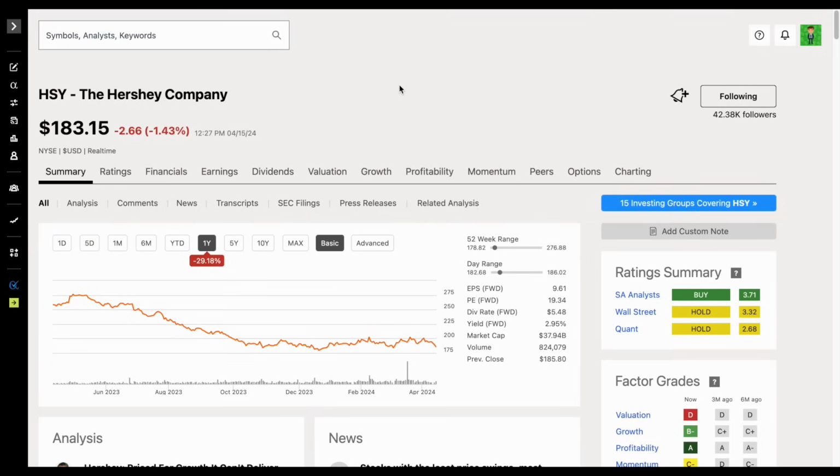So with all this being said, Hershey's is right at its 52-week low. Is this a good price to consider buying the company at? The dividend metrics look good, overall historical data looks good, but they do have some risks. So let's go ahead and jump into our valuation spreadsheet.